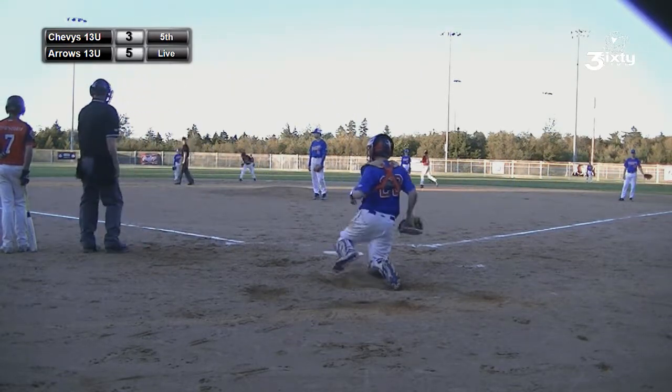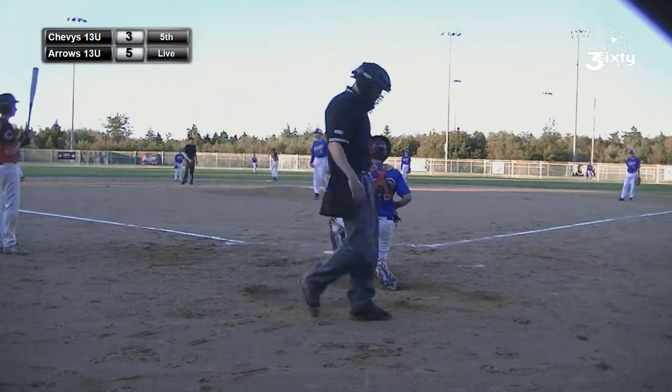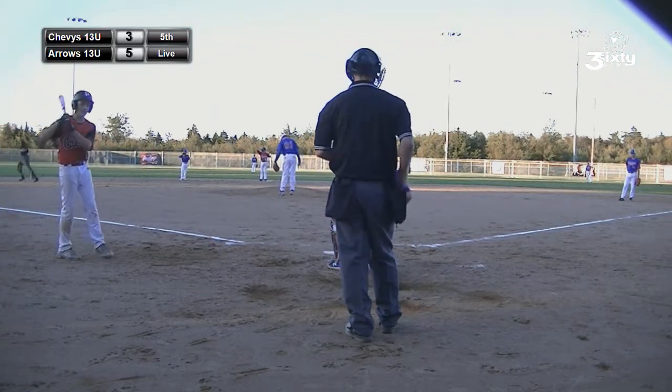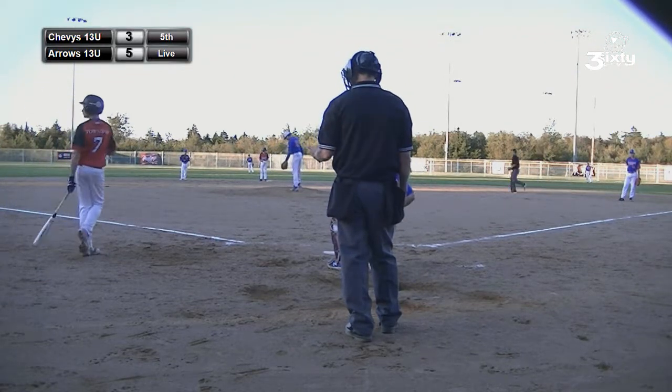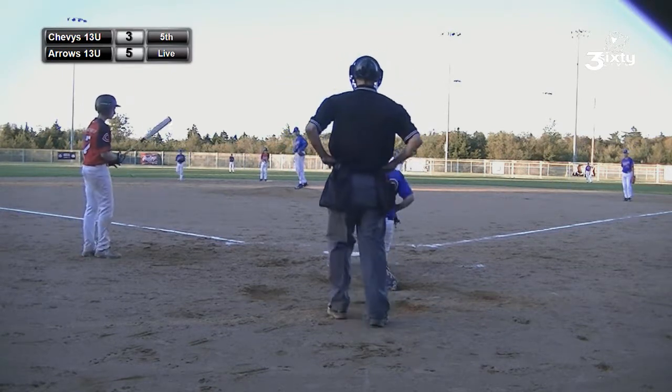A balk has been called, and so a run will come in on the balk. Arsenault comes in to score. It's now 5-4. Richard advances to third. Coffin goes to second.